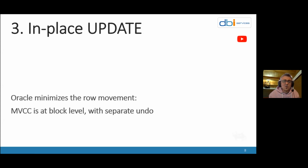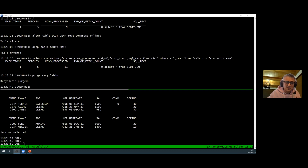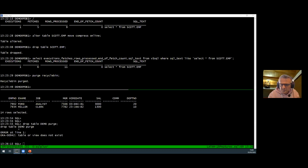Third feature, now update. Again, update is everywhere on all databases, but I will show you an example in a demo showing you that with Postgres, actually the update is managed as insert plus delete, which has not the same performance. Let me drop the demo table. I have no demo table, perfect.